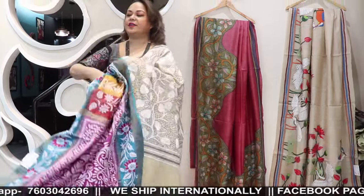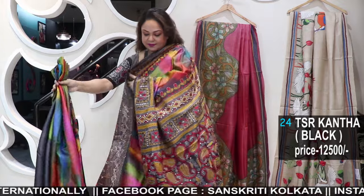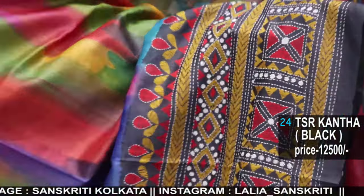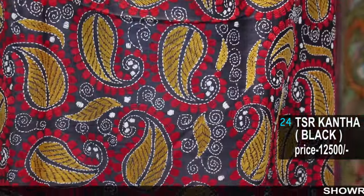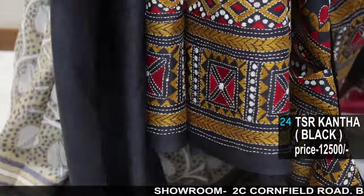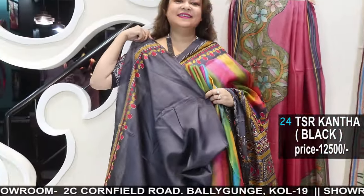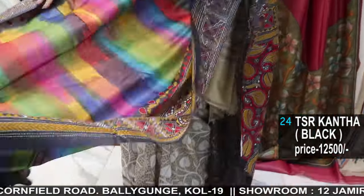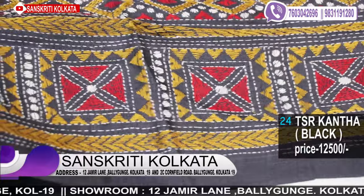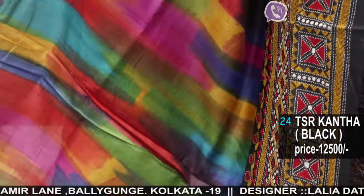Beautiful piece, number 23. This is nice. This is nice too, lovely work. Number 24, desi tassar katha, with charcoal black blouse piece. I have to show you this work properly. This is beautiful, so fine the work is. Geometric katha.